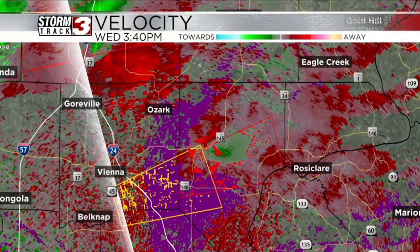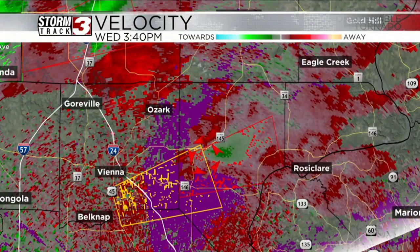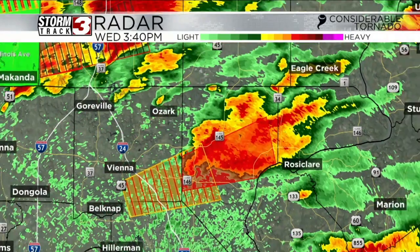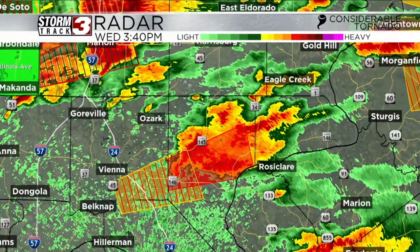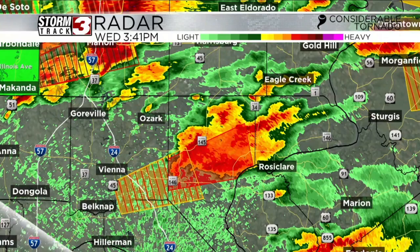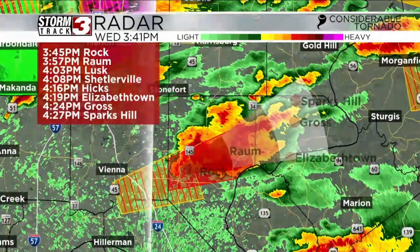It's weak as of right now, but as we've seen earlier today, plenty of these storms can get going very quickly because of the atmosphere currently above our heads. So I'm going to put the radar back on here, and then put a track on this. We'll zoom out just a bit, and we'll put a track on where that storm is likely to be, and we're going to push that towards the north and east.